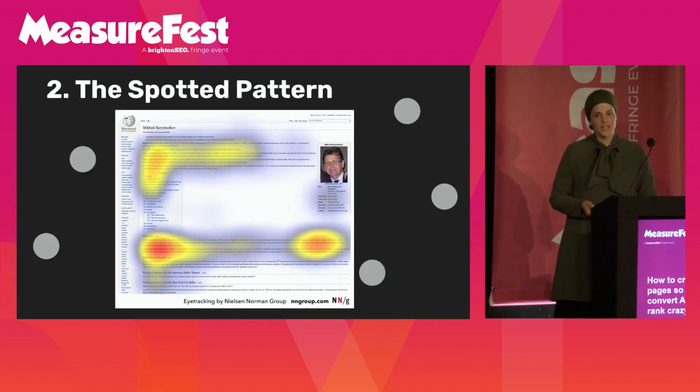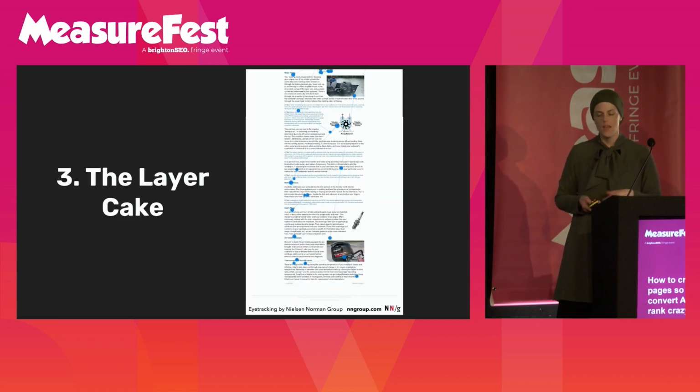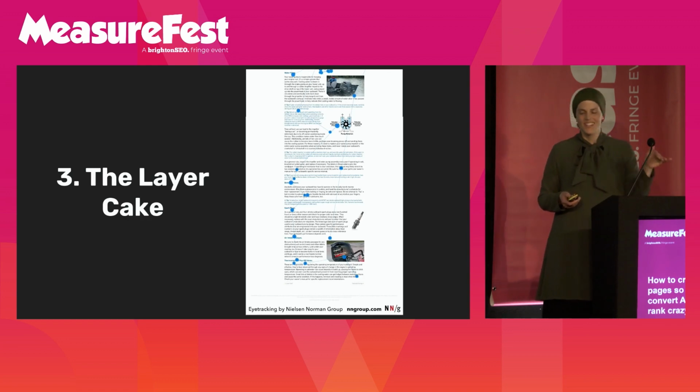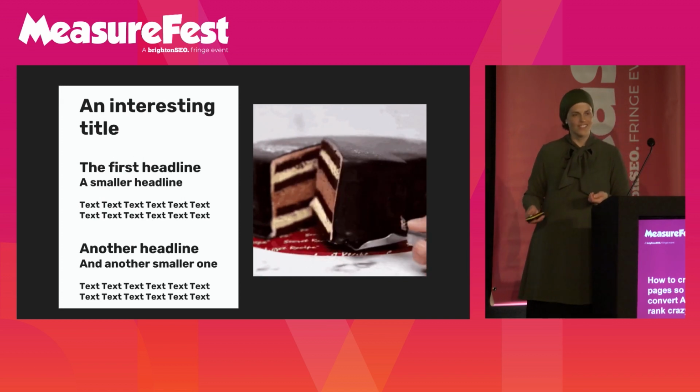We have the spotted pattern, so usually someone is doing research, looking for very specific pieces of information. They're trying to cherry pick here and there and scanning all over the page to find what they're looking for. The layer cake, which is where we see how people are scanning across, up and down, across. They're jumping between the different paragraphs and different sections of text, just like a nice juicy cake.